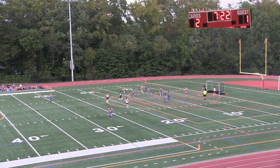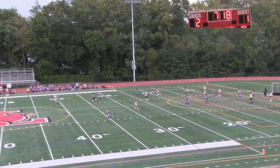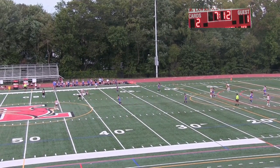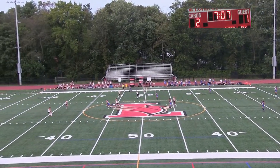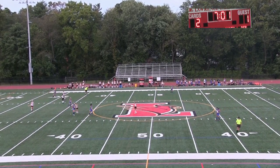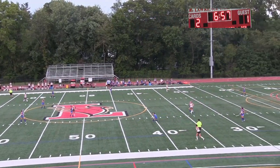Oh, looked like an opportunity for a shot. Just couldn't get it off. Now here's Hightstown with the ball heading towards Lawrence. Having trouble getting past the Lawrence defense. And now Lawrence, nope, they had it for a moment and right back to Hightstown. Now Lawrence, well, they had it for a moment and whistle on the play, turns the ball over to Lawrence.